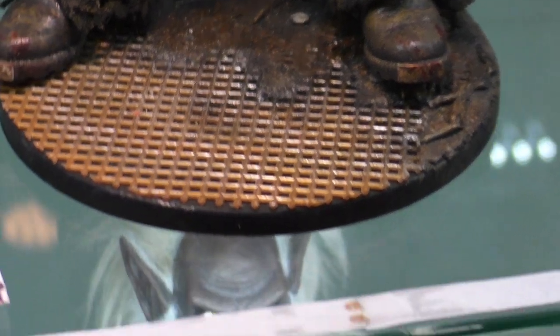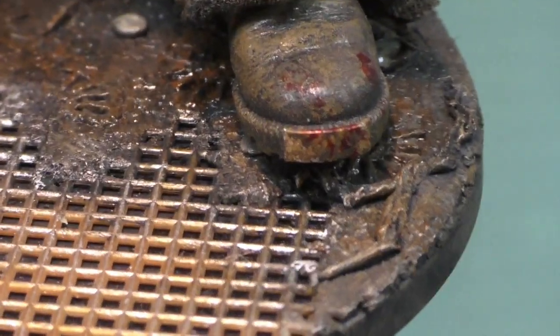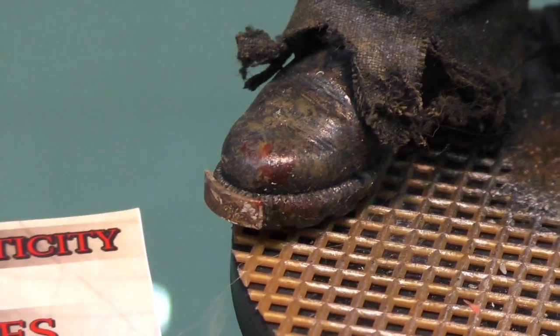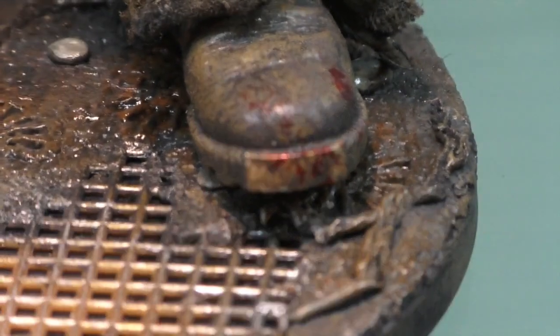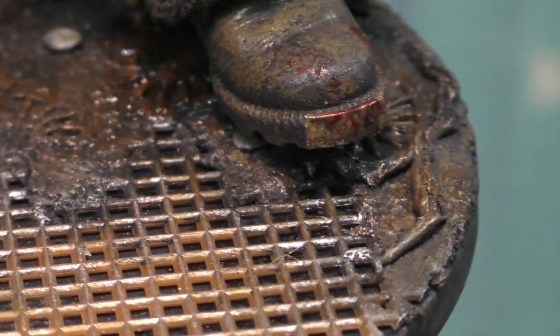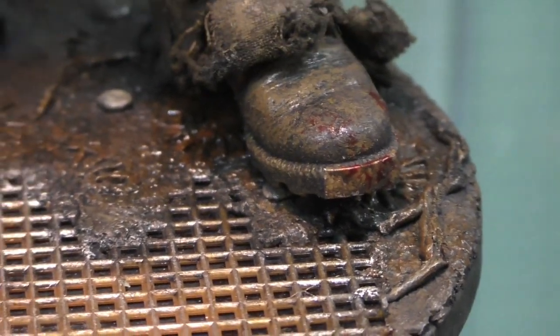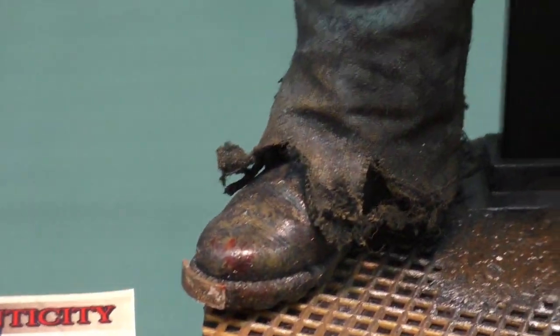Really great base. Another thing I like about this piece is the boots. Look at these boots. Really nice, and I like that little metal plate there. Whoa, sorry about that, guys. You guys can see, I can't get the focus right, but really awesome detail. Kind of gives it that Frankenstein boot look, but without that crazy thickness going on.